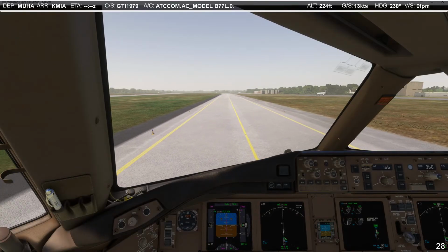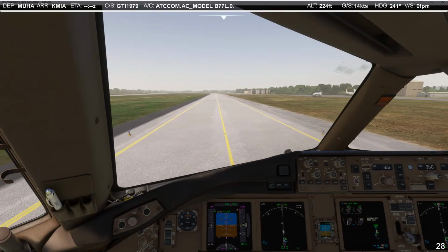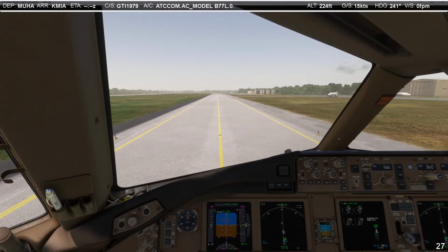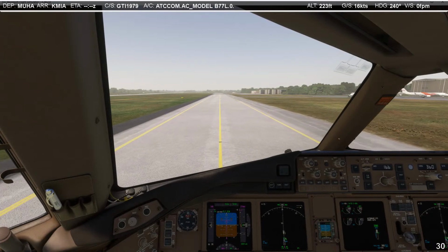Alright, y'all, we're taxiing her down there at runway 06, and we're gonna climb nicely out of the box there. Yeah, waiting to get up. Can't wait to get her up in the sky here. Carrying a big load here today from Havana to Miami.